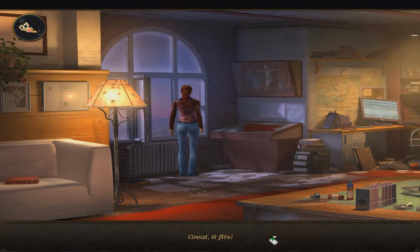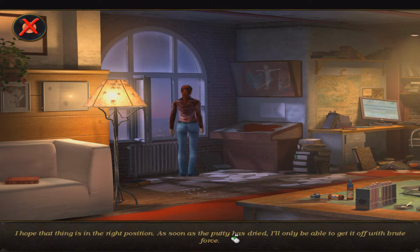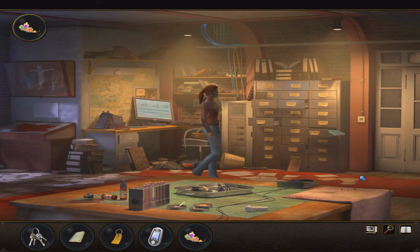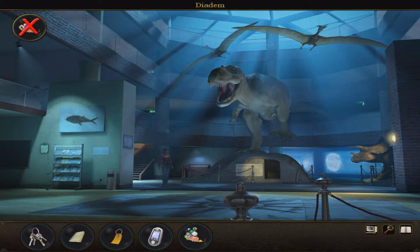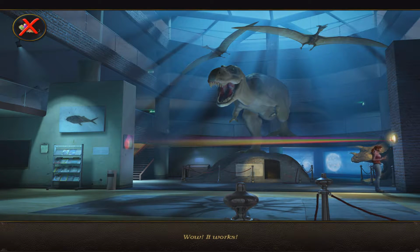Great! It fits! Yes, that should hold. I hope that thing is in the right position. As soon as the putty has dried, I'll only be able to get it off with brute force. Whether I'll get any brighter? Wow, it works!